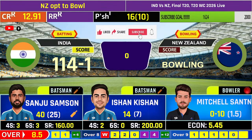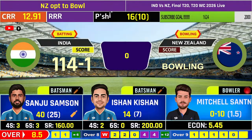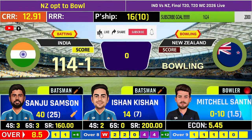Forward to. At the moment there's just singles happening because of this great graphic. It's simply superb as the skipper with his guile and flight. So 4 singles. He'll be moosing everyone else at the other end. Happy to sit on Santner for this over.